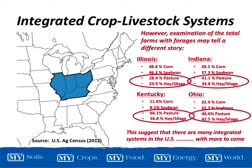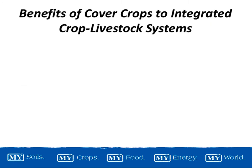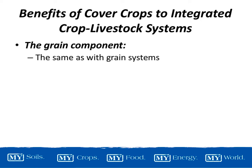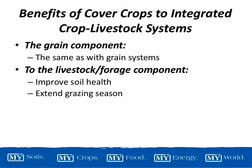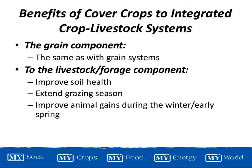And with the interest in cover crops, and hopefully, as we start to reintegrate some of these systems, more opportunities to come. So benefits of these cover crops, we touched on benefits to grain crops. What about these integrated crop and livestock systems? So hopefully, if they are integrated, the benefits to grain systems will be similar. But to the livestock or the forage component, there might be additional benefits for soil health, but especially this part, and Dr. Schultz touched on this, extending the grazing season is a really big potential benefit. So improving animal gains during this tough time of year, and he showed a few examples of how these plants that are in the field can be better quality than things that are cut.